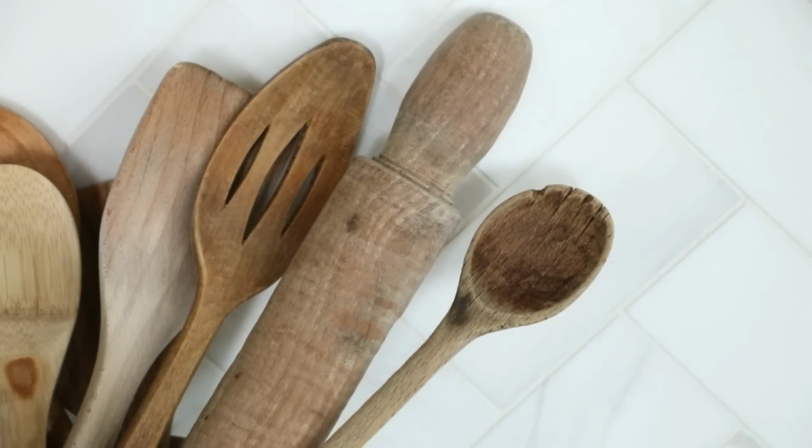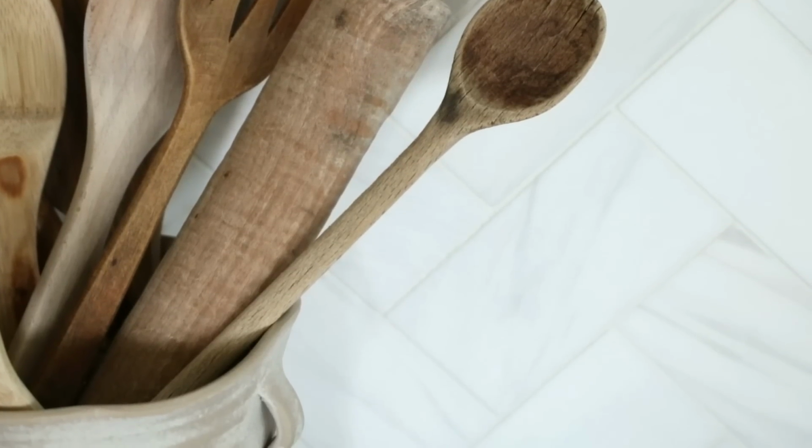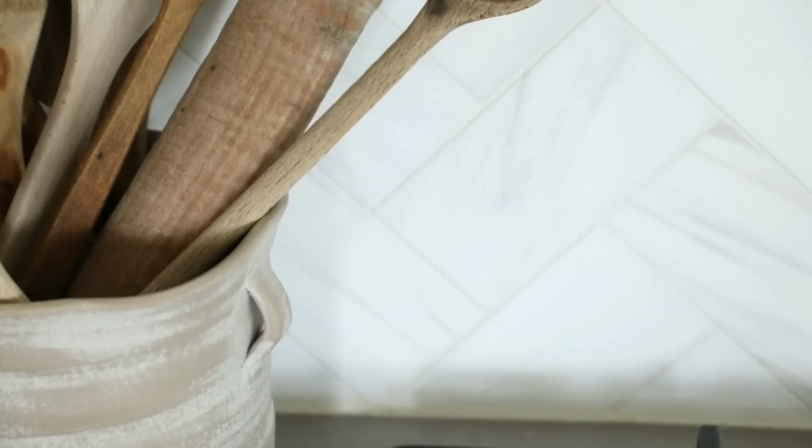So I'll just take them, wash them with some soap and water, let them dry, and then I'll put them in my kitchen crock, but I'll also put my real wood utensils that I actually use. These are purely decoration. So I have my decorative ones in there, but then I also place my real wooden utensils in there that I actually use on a daily basis. And I kind of separate them a little bit, and that way it's functional and still decorative. So I really like doing that with my kitchen crock.